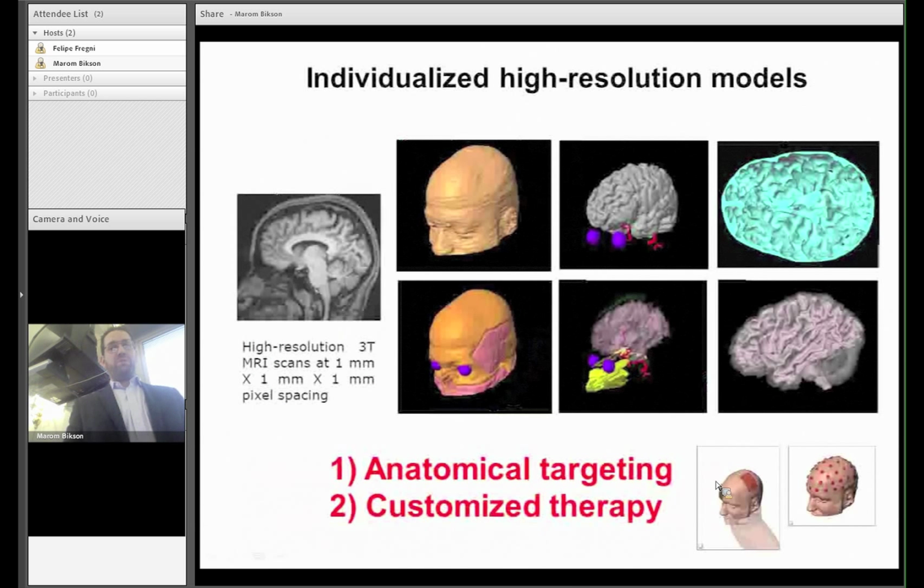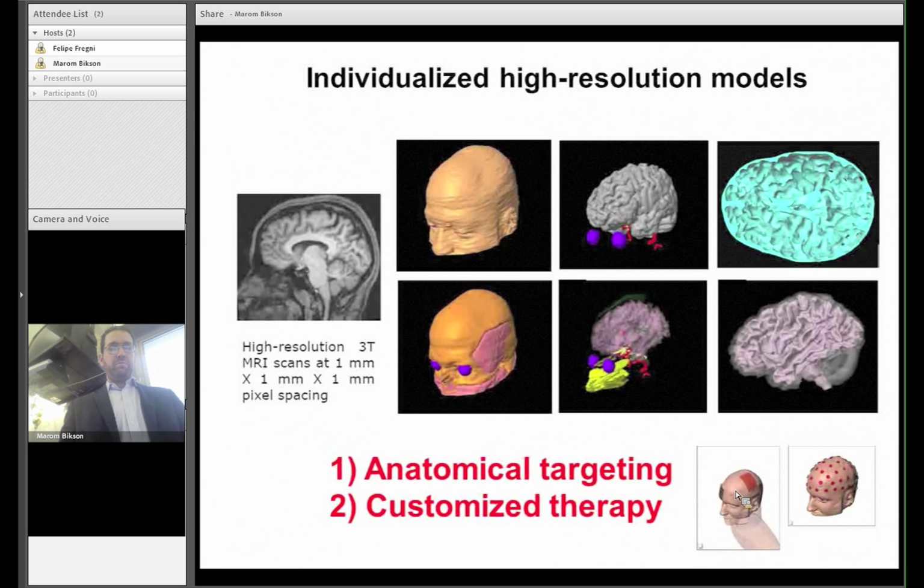So this is again what I'm showing you. This is an example of the segmentation of my head. If it wants to load up, it's maybe thinking about it. All right, maybe not. Try this one.